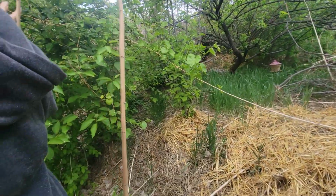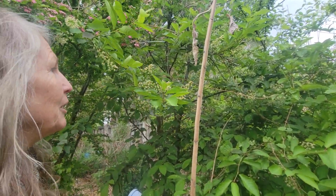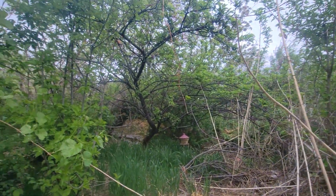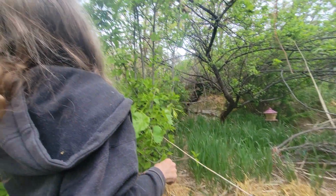And another beautiful, sweet smelling one that's going to fruit now. Oh, can't smell it anymore. Choke cherry. The choke cherries are wonderful. And remember the red cornelian cherry over there? And the yellow cornelian cherry right here. And this big one is the cornelian cherry. Do you see the little cherries that are starting on here?